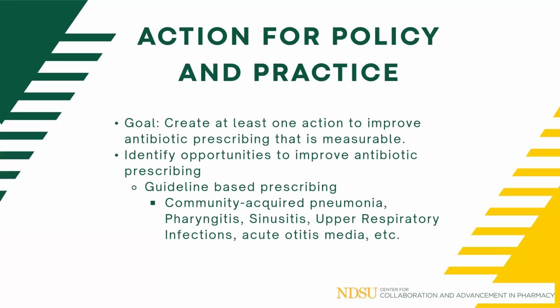So the next core element we are going to talk about is action. And action is making sure that we have at least one action to improve antibiotic prescribing that is measurable. Some of these opportunities include some of CDC's high priority conditions for improving antibiotic prescribing, which include conditions that antibiotics are often overprescribed for, such as acute bronchitis or non-specific upper respiratory infections or viral pharyngitis.